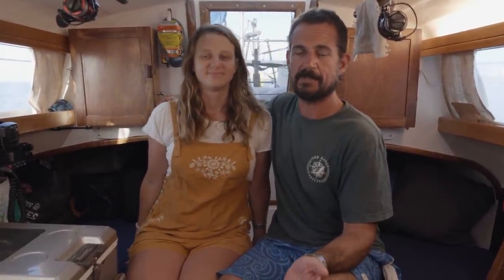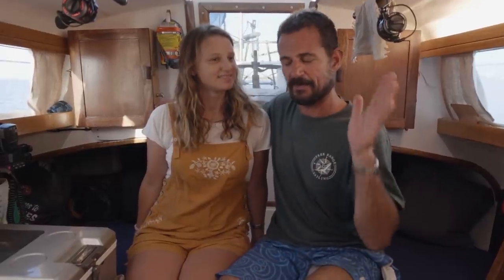Well, we're still very much aboard Maroul, and so we stopped in at Fremantle. The boat's still for sale, but we had no intention of stopping sailing it. So we're going to join our friends down in Geographe Bay, and it's beautiful. We can't wait to go there.